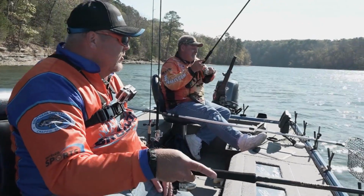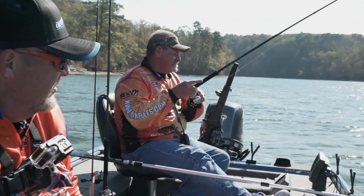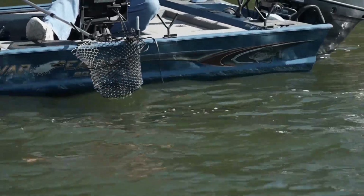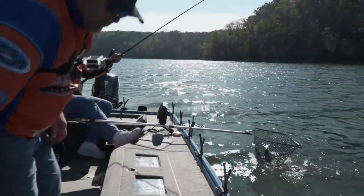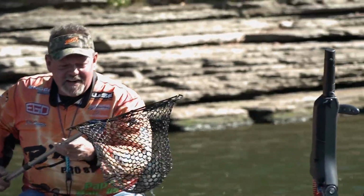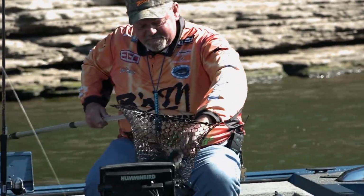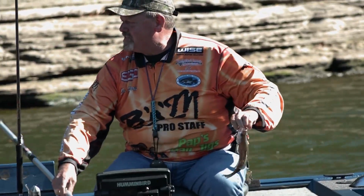This is a crappie here. Joel, you got my fish when I got the brush, didn't you? I believe so. You dirty dog. You need net? I think I can get, yeah. That ain't a bad one. You got it. Right down in that brush, and he popped it. Hey, I got loose though, that's good. That's a plus. Saved one of my jigs.